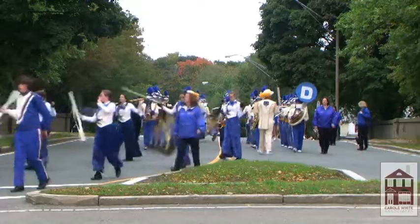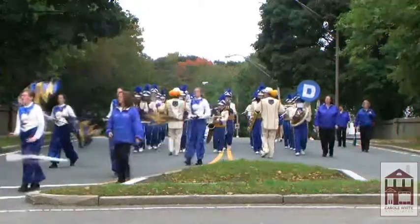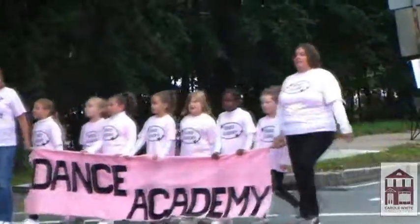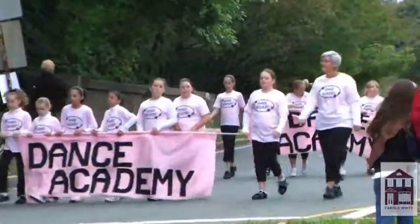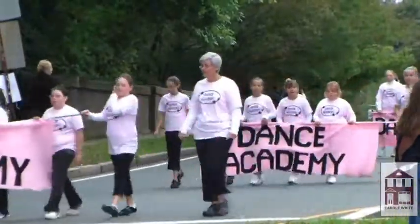Well, Roslindale is an event-driven community. I mean, we really do enjoy our times. But I think one of the highlights of the year is obviously the Roslindale Day Parade. It goes right by our house, Belgrade Avenue, which is kind of a plus for us. And we've been in it, and we've had parties out front of the house to enjoy it. That's always been a lot of fun.